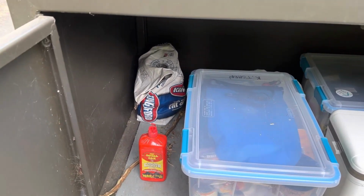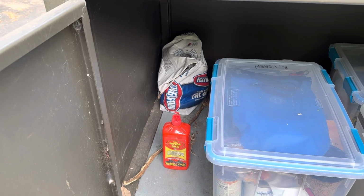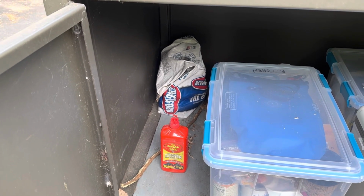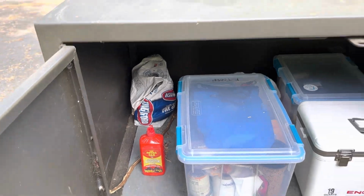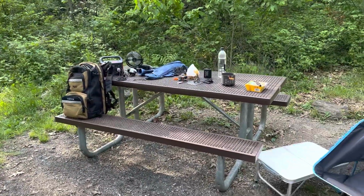Whoever the last person was here left some charcoal. I don't have anything to cook with it, but if it gets cold, maybe tomorrow night I can use that. I don't know. And then over here I've got all the stuff I need.